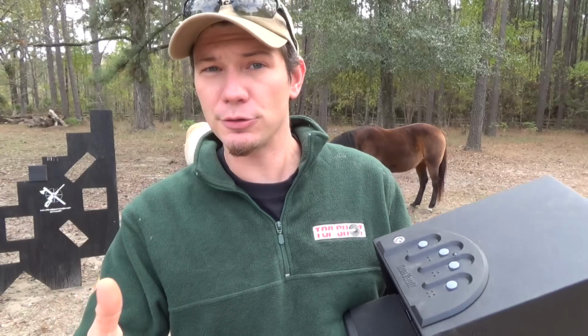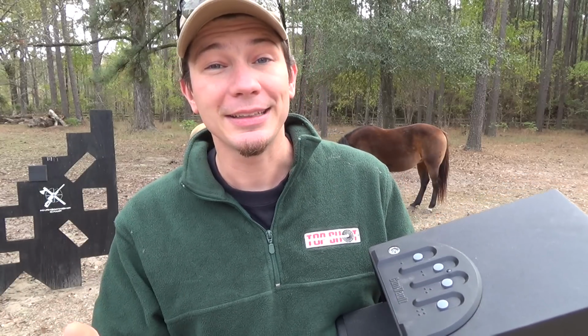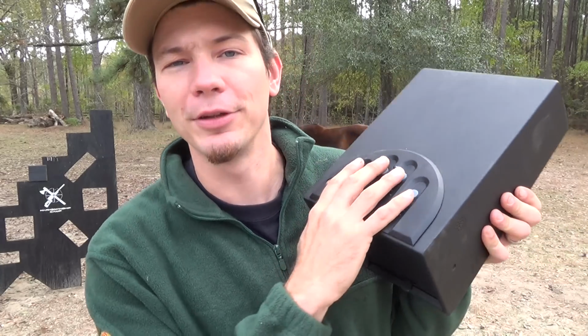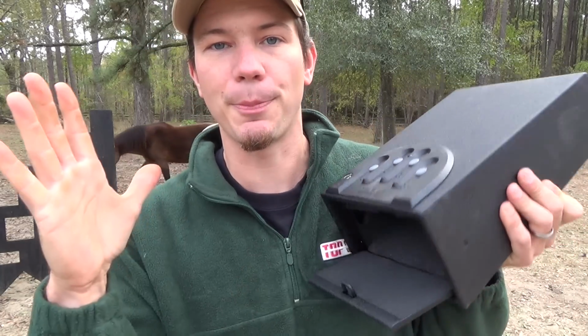Because if you have a big, huge combination safe, that's great, but if you need it, that's going to take a while. If it's dark, you're out of luck. With this, I can do it without even looking at it. I'm not going to show you my code. Okay, yeah, I will. But just hit it with your fingertips, boom, it's open.